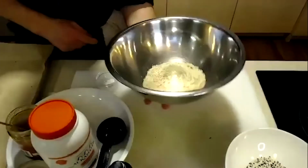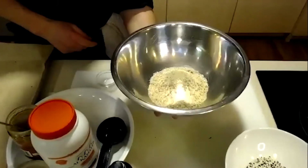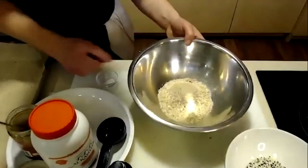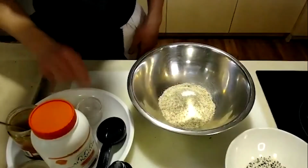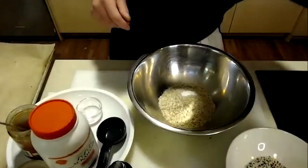Okay, so we're going to say this is 100 grams. It feels like 100 grams. This is my hand scale. And then we're going to add the baking soda. Yep. So these are the dry ingredients. Mix that up.